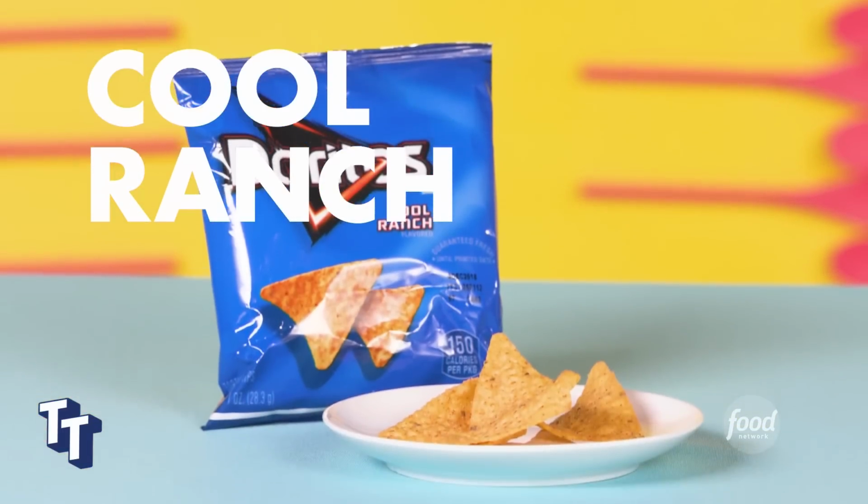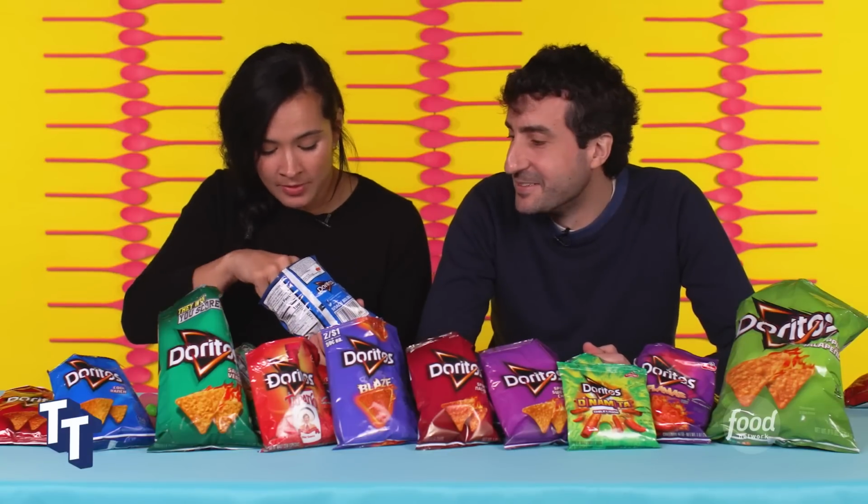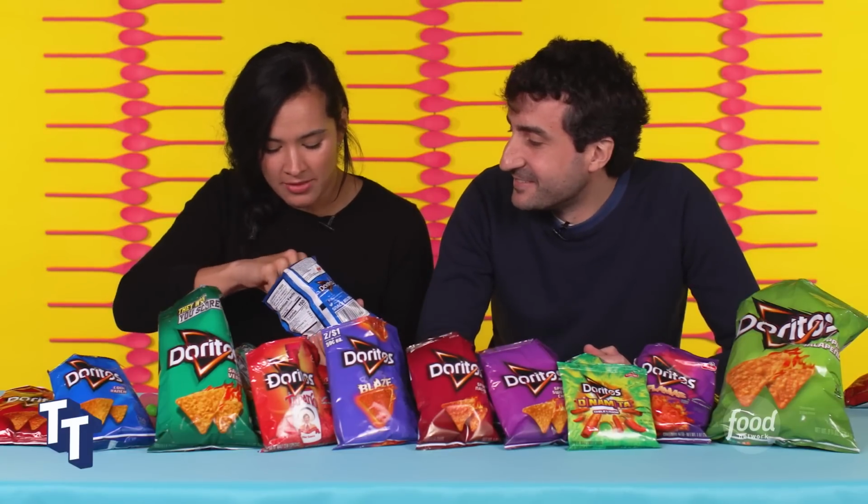Cool Ranch, I have a lot of opinions about because I do think it's good, but when people try to tell me that it's better than Nacho Cheese, I get upset. I think this is the best chip of all time. They're just not better. If I could pick one chip to eat for the rest of my life, it would be Cool Ranch.